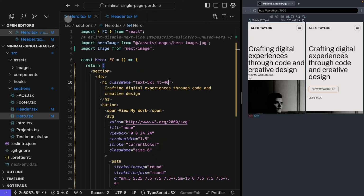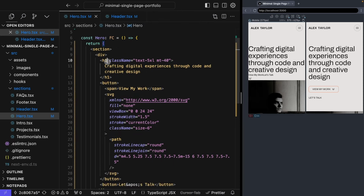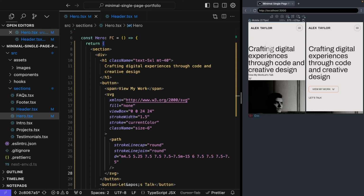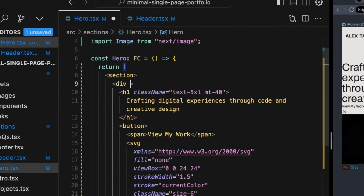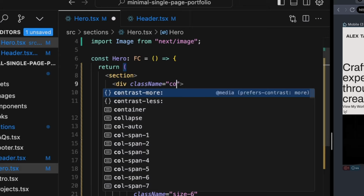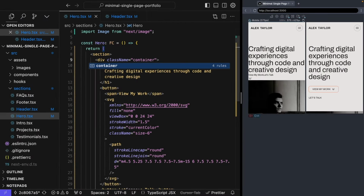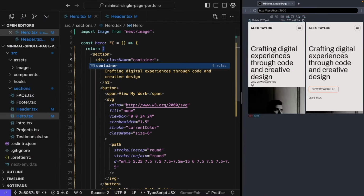So coming back to our hero, we know that this div right here, this div that's holding all of our content, should not be allowing the content to push up against the sides of the screen. So we need to give this a class name of container. Now, this container is going to be a little bit different than a normal container because we don't want it to allow our content to push up against the sides of the screen, but we also don't want it to have any sort of max width in this case.